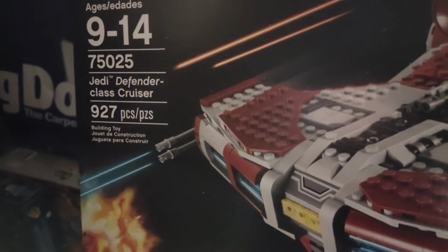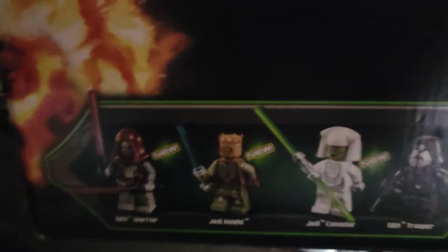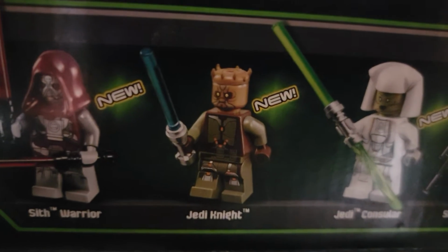Alright, now this one. I know I built this. This has kind of a weird... This is just like a bunch of instructions. It's a heavy box, but I did build this already. So, Jedi Defender Class Cruiser. Looks like I was buying a lot of these when Clone Wars either came out or was reissued or something. I remember getting them around 2005, maybe. Or, I'm sorry, maybe around 2007, I guess. I really don't know. If you guys know when these came out.